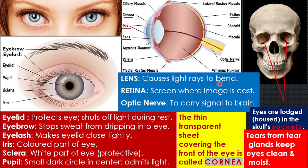And now, where will you find eyes? The eyes will be housed in the socket, cavities. Here's one cavity, here's a cavity. Eyes or eyeballs will be lodged in these cavities. The eyeballs are lodged in these cavities in the skull.